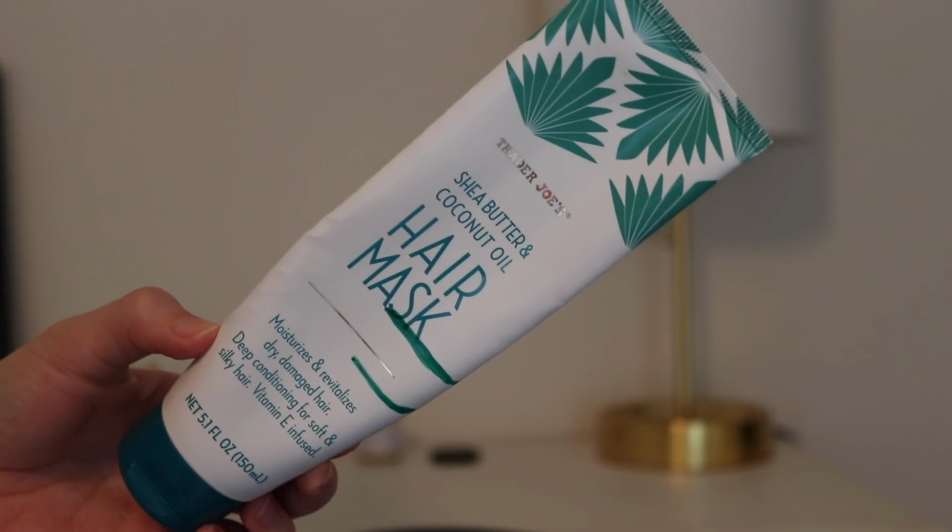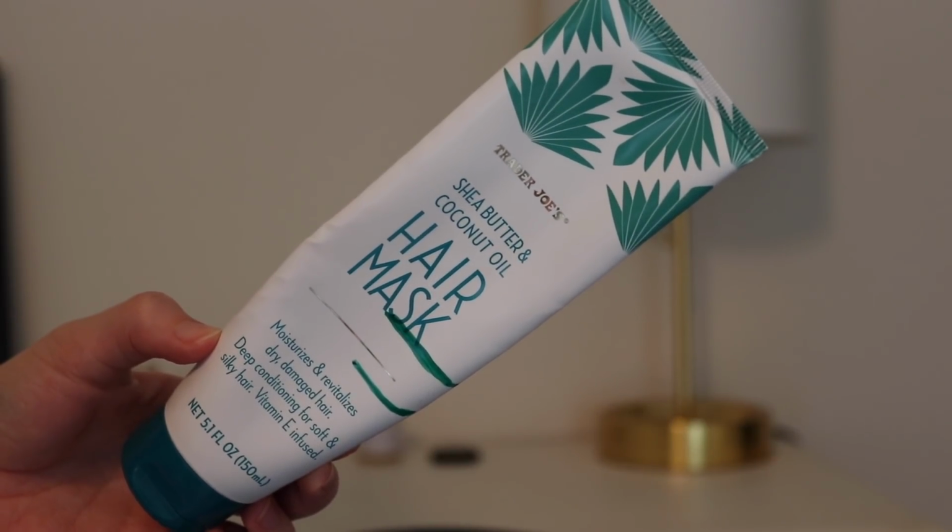And last but not least, a hair product, the Trader Joe's Shea Butter and Coconut Oil Hair Mask. I did pretty well on this. I've been using it probably just a couple times a week. I can't use it every day because it's really moisturizing. It is nice, it smells really good, and so I've just been using it maybe every third wash because I don't want to overdo it, but that's going really well too.